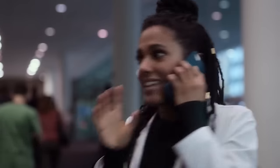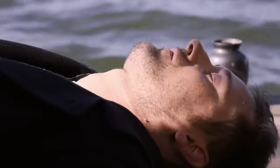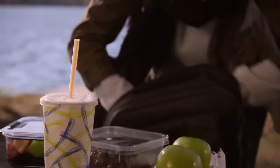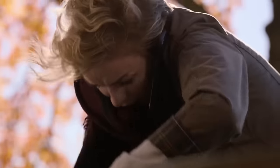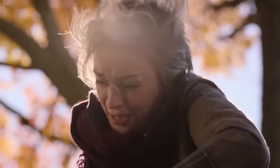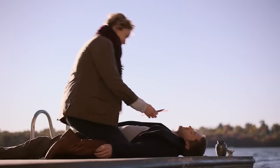What? No. No, I can't. Yes, you can. You can, because I'm going to help you. Find something that can cut a hole in his throat and a tube to slide through it. Okay. Oh, I have a pocket knife. Oh, God. And a plastic straw. Use the knife to cut 3 inches. It doesn't have to be exact.